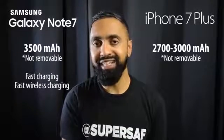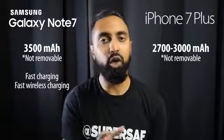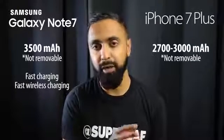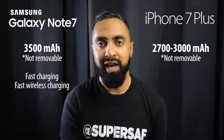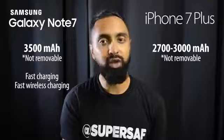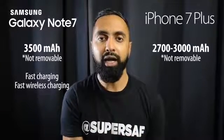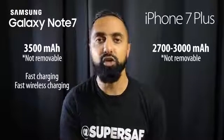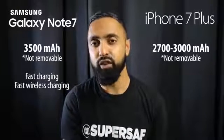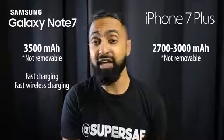Now the Note 7 does, however, come with fast charging as well as fast wireless charging. These things are not available on the iPhone 7 Plus, so if you want a quick top up, you can do that with the Note 7. And the wireless charging is also a great option, so you can just drop it on your desk on a wireless charger and not have to worry about finding cables and things like that. So I definitely do like these features on the Note 7, and it's a shame that they've not been included on the iPhone 7 Plus. Not that Apple have advertised anyway.